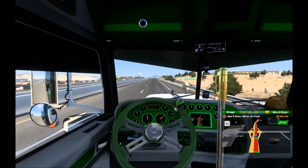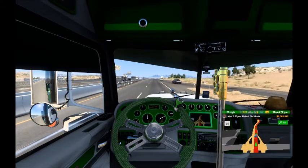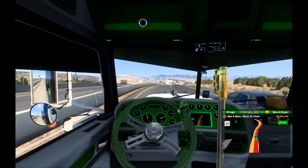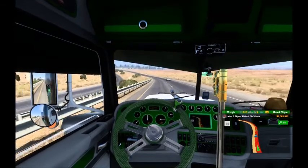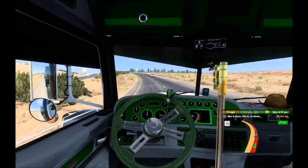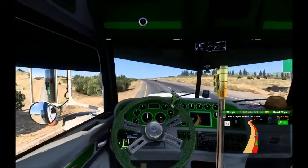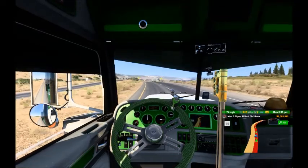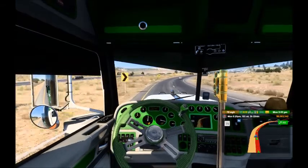Pete Transfer, one of my buddies drives for them, and they got all custom Petes. There's plenty of companies out there that run very nice custom trucks. Another one of my friends hauls cattle. His Pete's custom, with the straight pipes and the nice paint and stuff like that. So you can't tell me that it's not common. It's actually really common if you care to look.